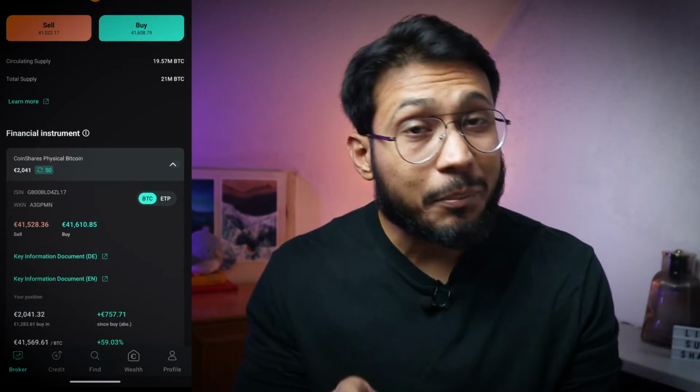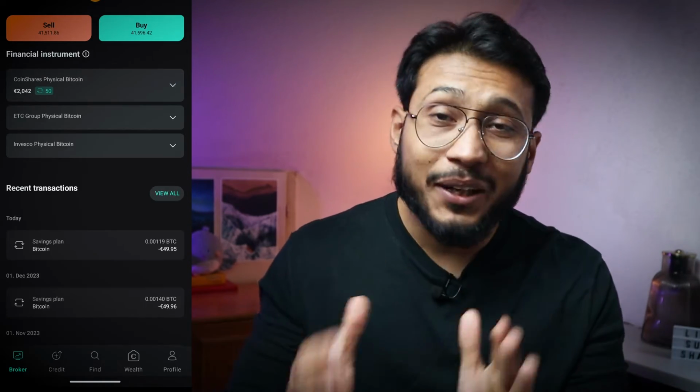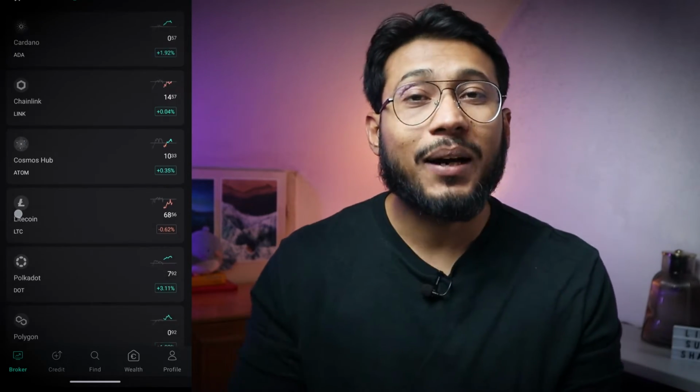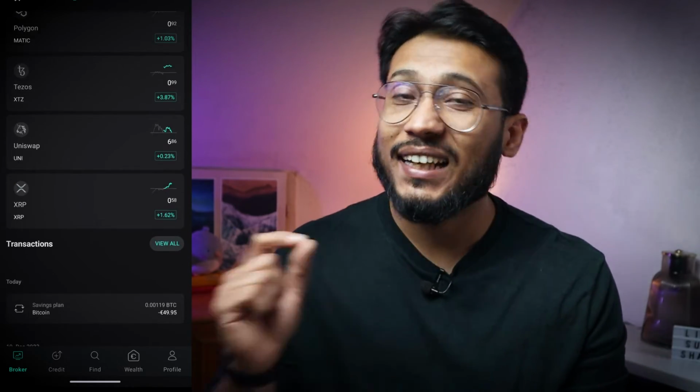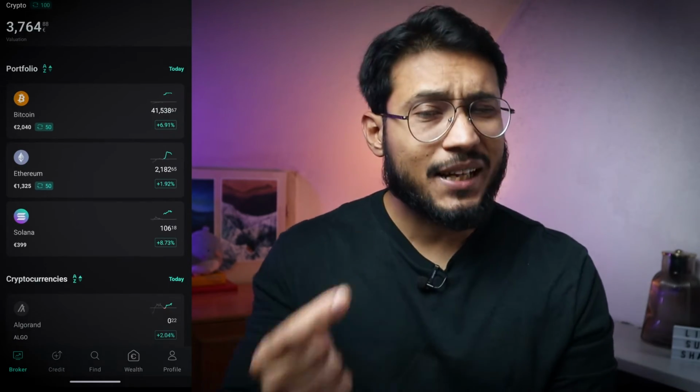Now keep in mind that Scalable Capital isn't a crypto exchange, so there aren't many options compared to Coinbase and Binance. And as of now, you can only buy 13 crypto coins and tokens in Scalable Capital. Even though there are limited capabilities with this platform, the best thing is that all of your taxes are automatically handled, so no need to get expensive software to track your crypto trades.